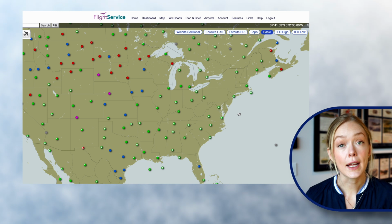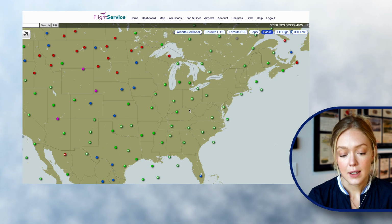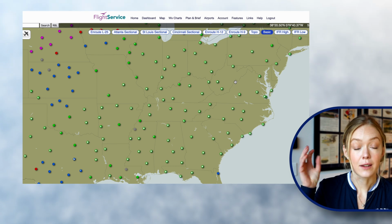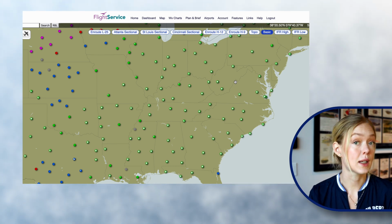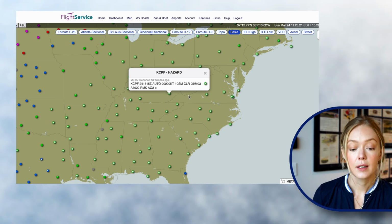All right, looking at flight category along the East Coast, as could be reasonably expected, we see a lot of VFR. Not only do we see VFR categorical reports, we also see green stations that have a hole in the center, which means there's no ceiling and no clouds at all. Hazard, Kentucky, has no wind, 10 miles of visibility, and clear.